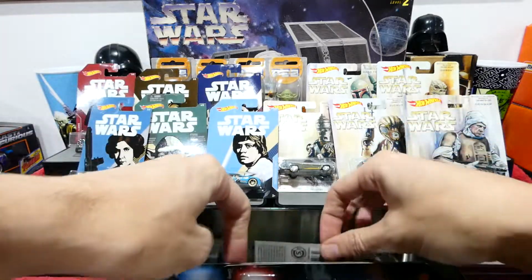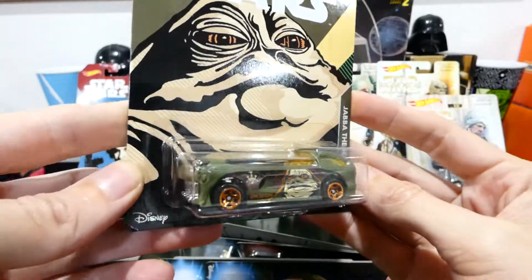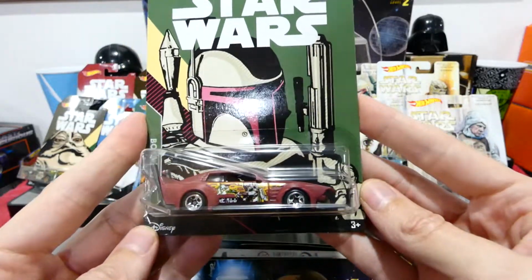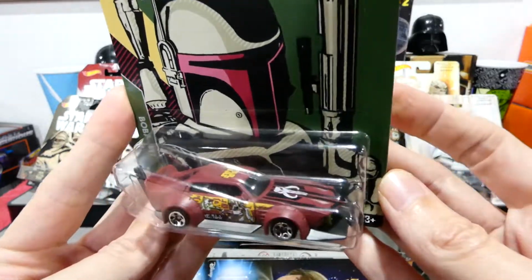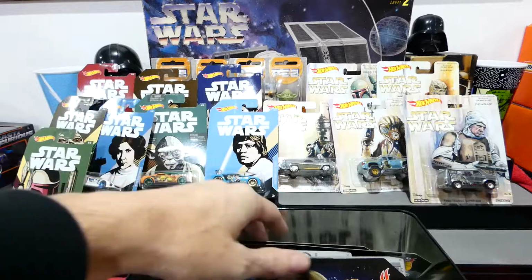Try and pile them up there. Try and get through these as fast as possible. And Jabba the Hutt in the Diora 2. And the last car for this series is Boba Fett in the Mad Manga. One of the cooler looking Mad Mangas they've made. Let's balance that one down there.